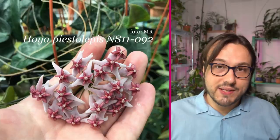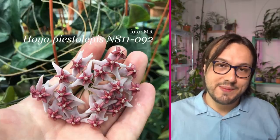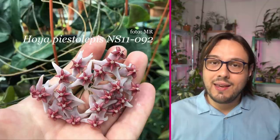Now let's go back to Hoya piestolepis. I think it was probably collected at the same time as the next Hoya, and I'm not gonna tell you what the next Hoya is, but the reason why I love Hoya piestolepis is because of the flowers. Again, it's the same color that I don't really know what it is.